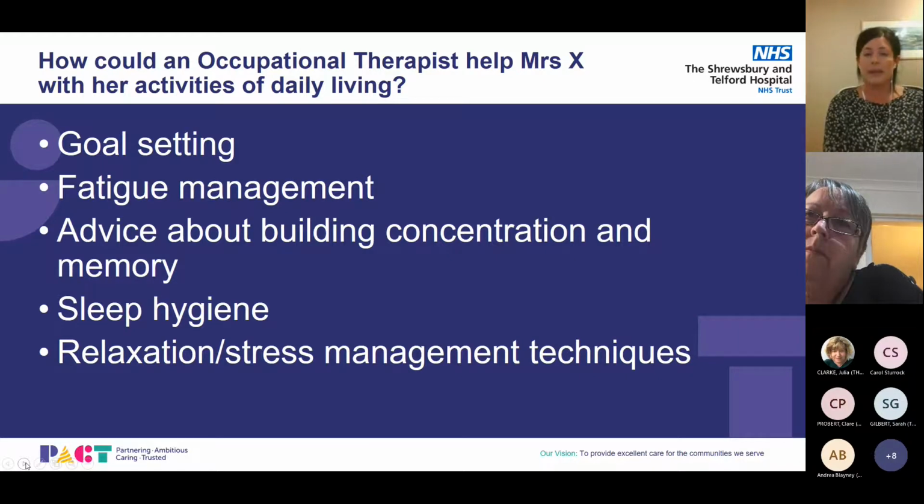So it might be about speaking to Mrs. X about building up tasks little and often. So an example for that might be setting a timer for a set duration of time, for example, starting maybe at 2 minutes for a particular activity, and then maybe the next day adding on and doing that activity for 3 minutes, just to help her manage in that area.